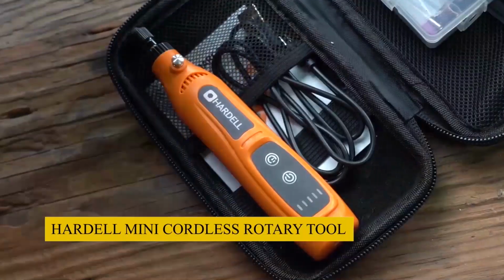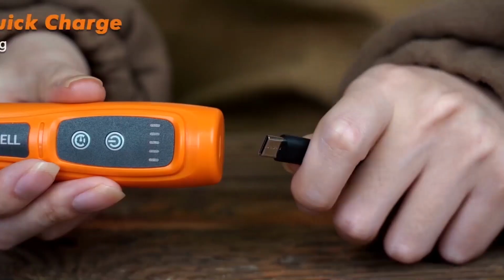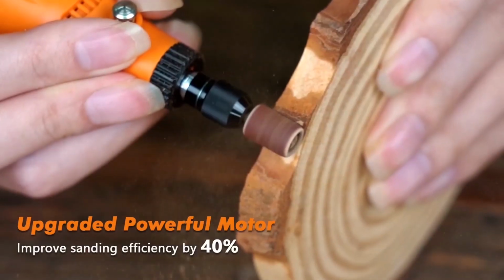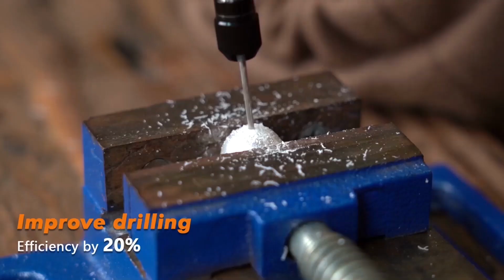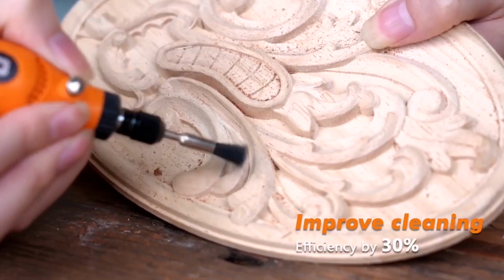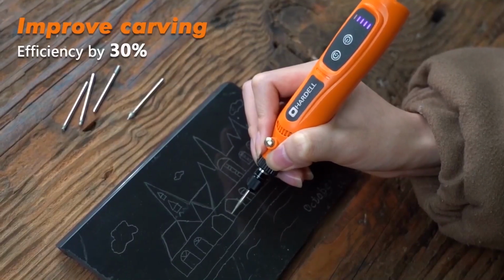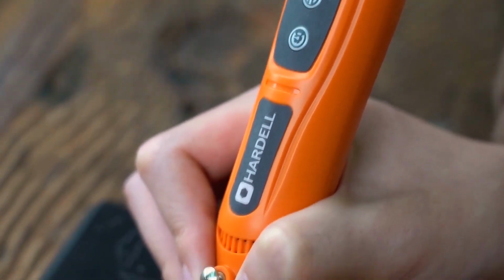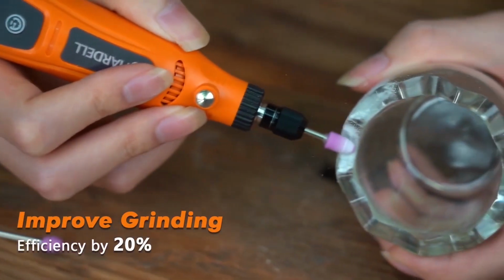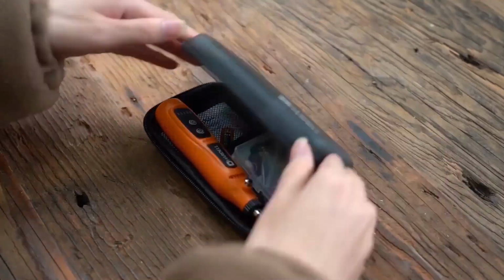HARDELL Mini Cordless Rotary Tool. For small detail work where precision matters more than power, the HARDELL Mini Cordless Rotary Tool fits naturally in your hand like a pen. It offers multiple speed settings, letting you switch easily between cutting, engraving, or polishing tasks. The lightweight design reduces fatigue, while the anti-slip grip keeps your control steady during delicate work. With a wide range of included accessories, it adapts to different materials effortlessly. It's a compact tool that brings accuracy and flexibility to everyday DIY projects.